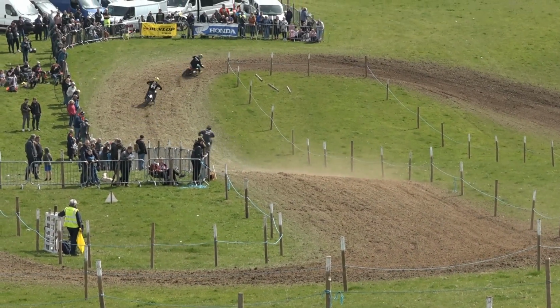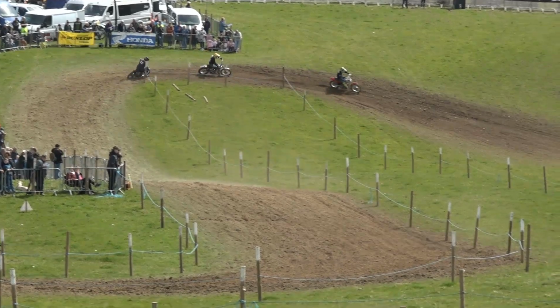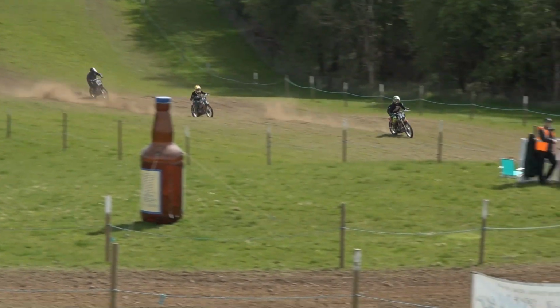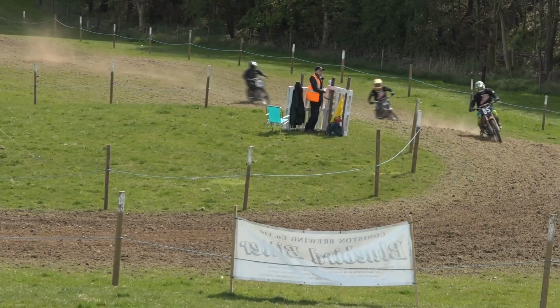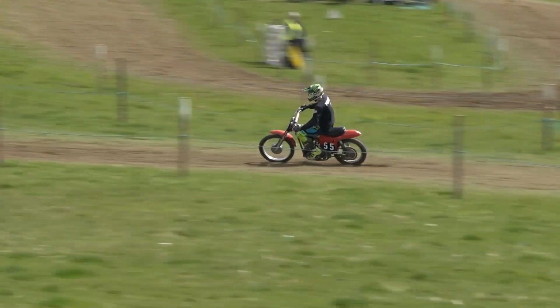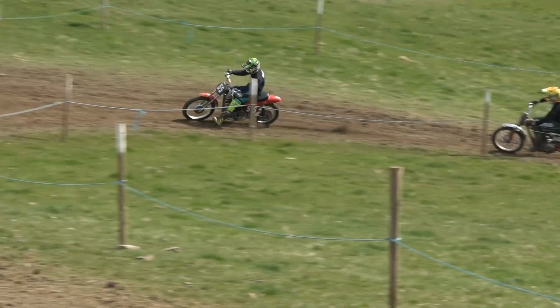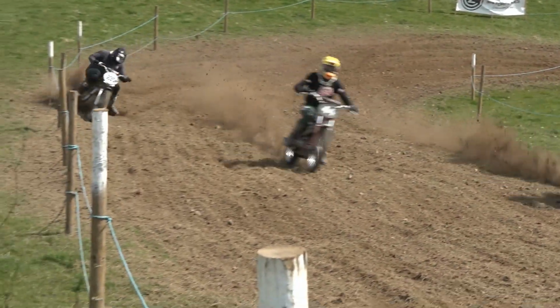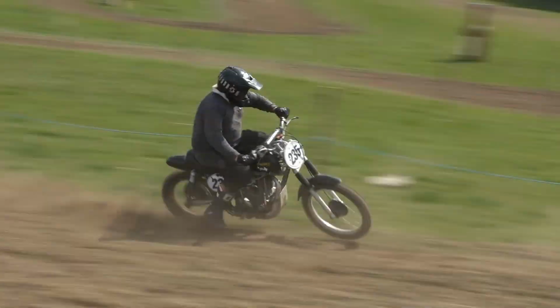There's James Thompson just making his way through. Adrian Lappin is still in second position. Sam Alderman keeping a watching brief there in fourth place. So this youngster from Northern Ireland, Callum Pearson, going well on one of Cecil's Rickman Japs.